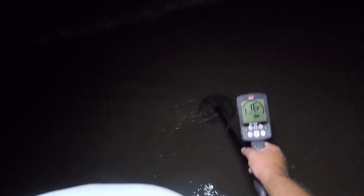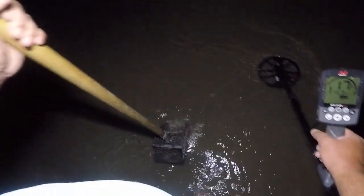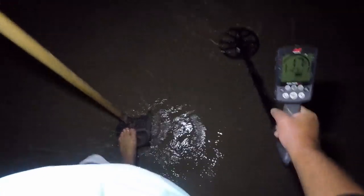Solid 17. But the water just came up. I wonder if the tide's starting to come back in. 16, 17. Not the greatest sounding, but a little bit of jumping around on the numbers there.